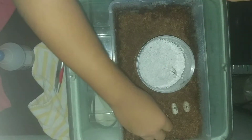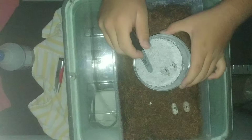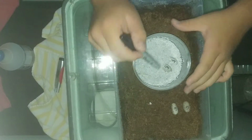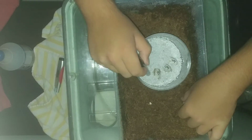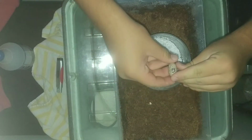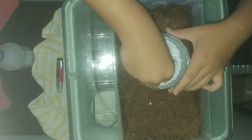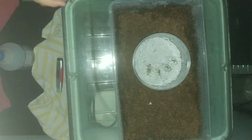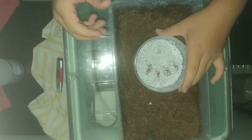So this is clutch number 5. And then clutch number 6 will be kind of buried, since I want them to get nice and pumped up, because they're a little deflated right now. What I'll do is just cover them a little bit and spray a little bit around. Now you don't want to actually spray directly on the egg, because that can kill the egg. So here we go. There are our 2 clutches.